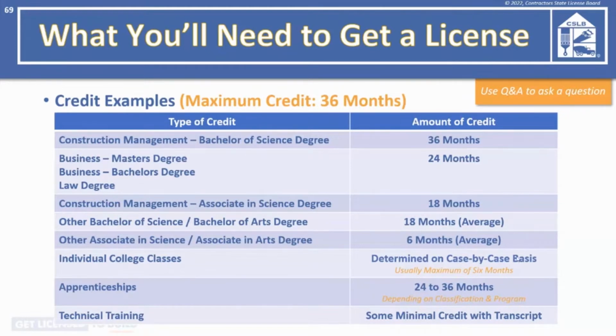And those questions rotate as well. So each exam will not necessarily have the exact same questions, but all of them will be based on the information in those study guides, resources of where they got the information to create the exam.